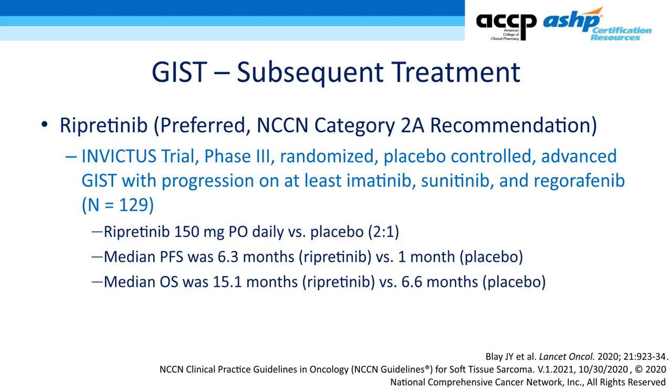Prior to this year, patients that had progressed past regorafenib really would be offered clinical trials, which are still important, but I will highlight that this year we have yet another agent approved in the setting of GIST patients, and it is ripretinib. Ripretinib was approved based on the INVICTUS trial, which was a phase 3 randomized placebo-controlled trial evaluating the effectiveness of ripretinib compared to placebo. The median progression-free survival was 6.3 months with ripretinib versus 1 month with placebo, which seems to mirror prior data with sunitinib and regorafenib. As well, important to notice, however, was the improvement in overall survival with 15.1 months with ripretinib compared to 6.6 months with placebo.